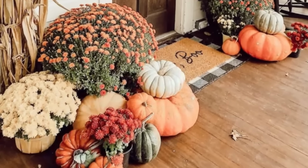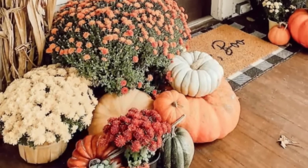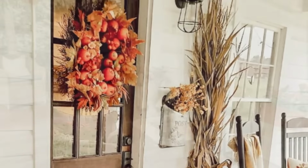Welcome to Candace's house. At the entrance, enjoy the color of autumn. It is here without using many elements alluding to the season.